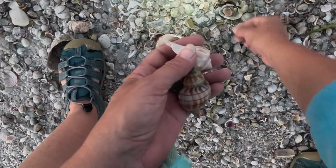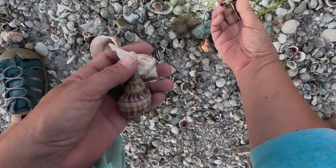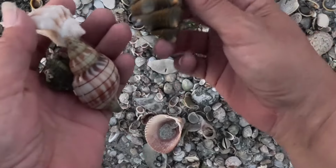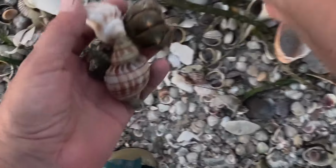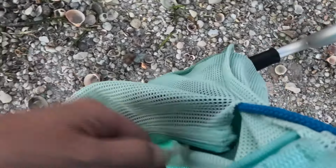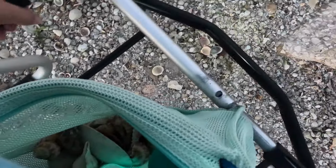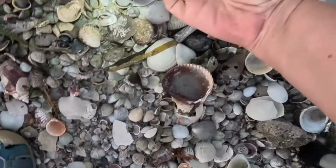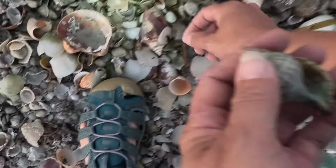Ooh, smelly. That's critter. And there's a live guy. And there's pieces of some stunningly pretty whelks here too. Sure that some of the whelks got collected already, but that's alright. I'm not lacking in those either. Oh my gosh, all I can smell is dead critter on my hand from that thing I just shook out. Ugh. There's another nice tulip there.